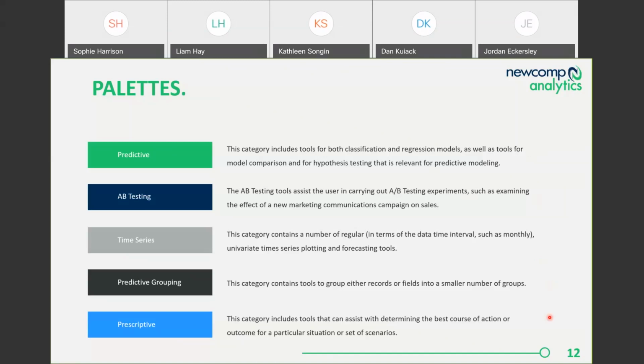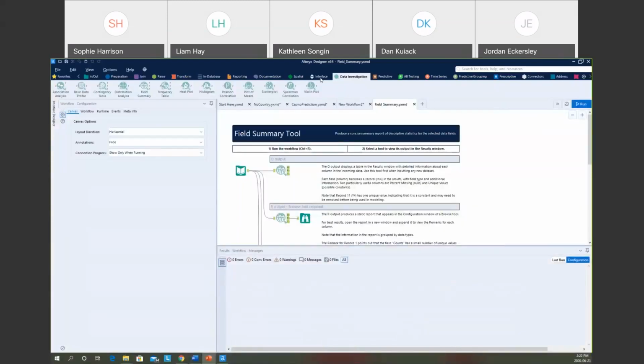What we're going to focus on is the predictive palette. But before I do that, again, I just wanted to show each of the tools that are located in each. In the predictive palette, I have information like boosted model, cat regression, linear regression, which we'll be using today, neural network, network analysis, etc. All these tools can be used, like I said, to build general predictive models for both classification, which is categorical target fields, and regression, which is numerical target fields. As well, it can be used to further break down any traditional statistical models, and a single score tool can be used as well to display the results.